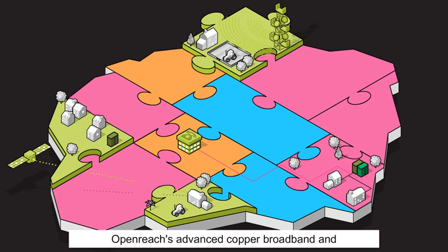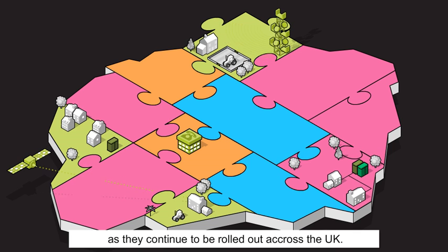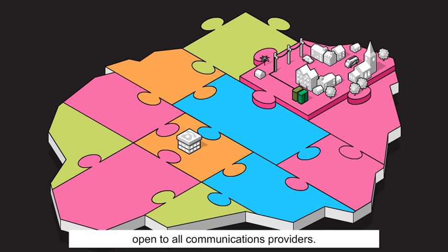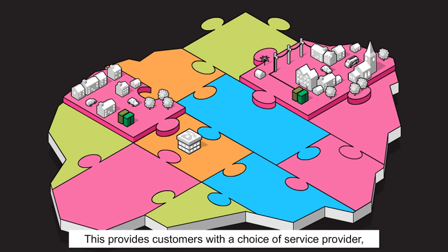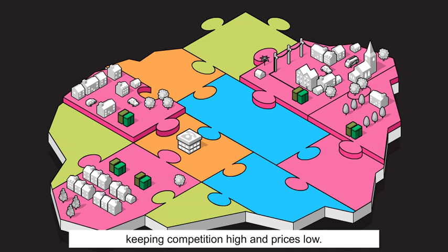Openreach's advanced copper broadband and Ethernet services will also play an important role as they continue to be rolled out across the UK. Crucially, the Openreach access network is open to all communications providers. This provides customers with a choice of service provider, keeping competition high and prices low.